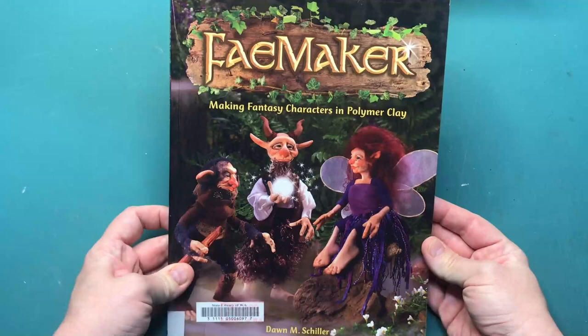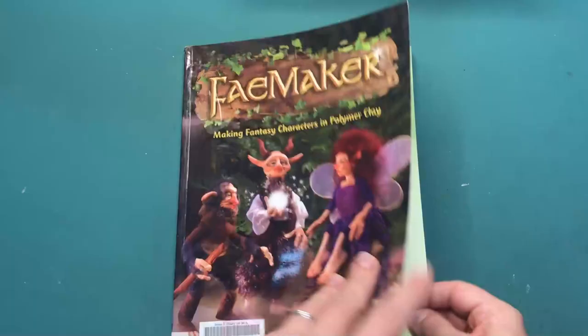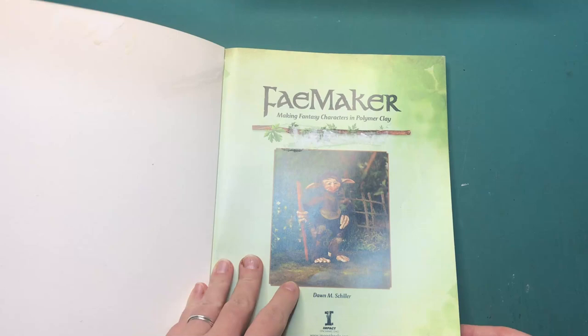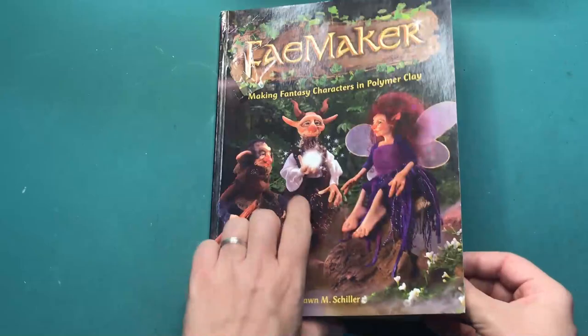Next up is this one, Faymaker. And I would love to dabble a little bit more into this book and make characters that are a bit out of proportion. You see, the hands and the feet are bigger than what they normally should be. So this book I think I got for another $2 or $3. It can't be more than that because it's an ex-library book as well. It says everything you need.